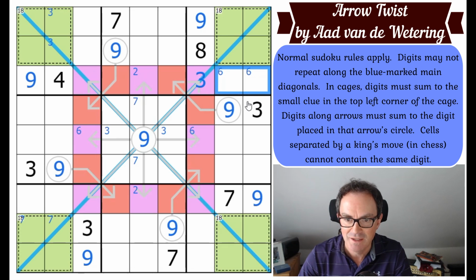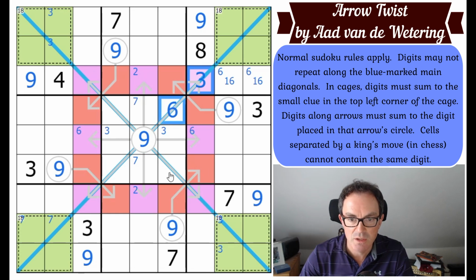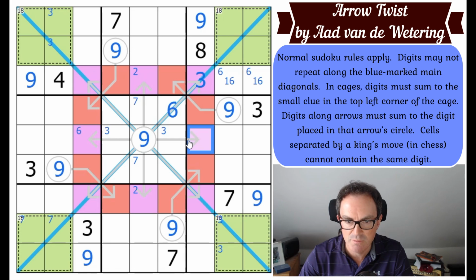That's lovely. It's just elegant simplicity and cleverness from the setter. It really is just a lovely thought that's implemented beautifully. So now we can place some 3s down here. We now know that has to be the 6 because we need those 2 to add up to 9. That is removing 6 from this square, which is plonking it over here, which gives us a 3 as well.